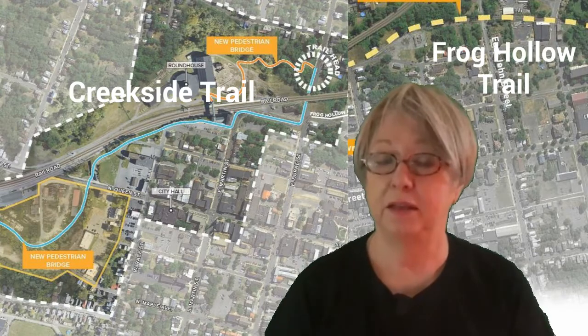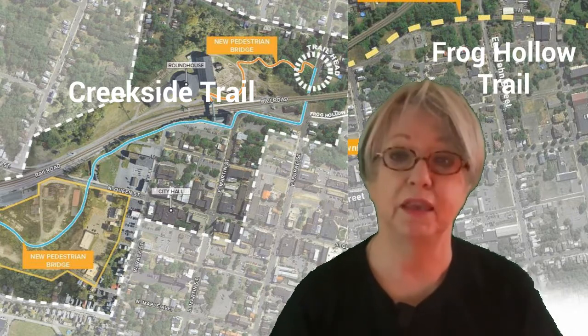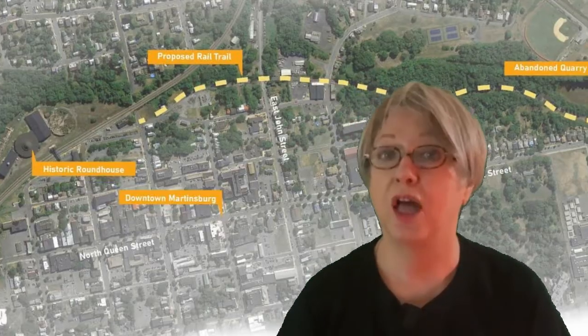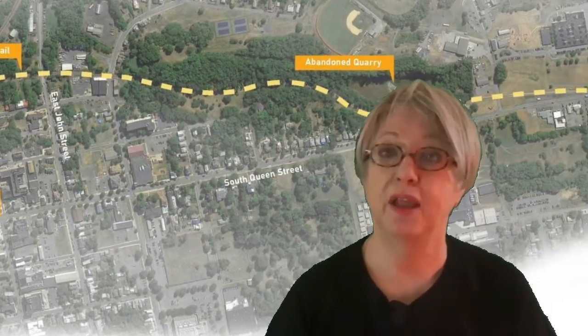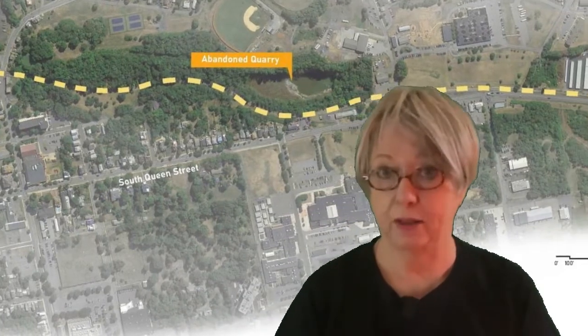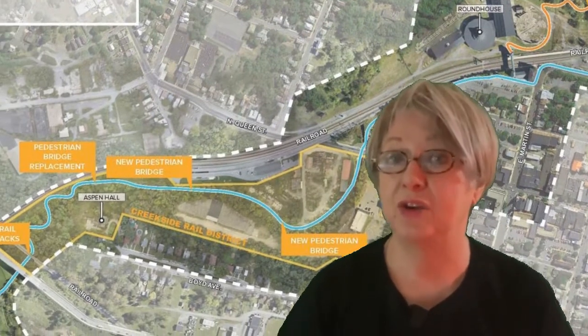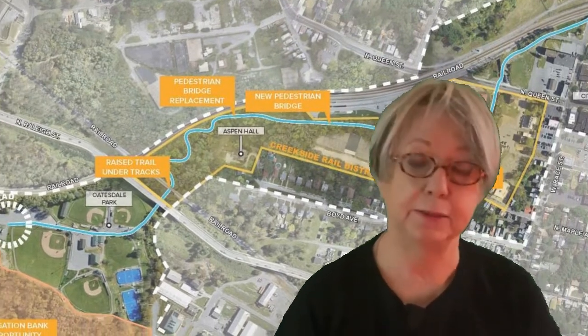Another really nice plan is to create 2 walking, hiking, biking trails that originate from the grounds at the train station. There are plans to build a park there from which the Frog Hollow Trail and Creekside Trail will originate. The Frog Hollow Trail will head south from the train station. It'll hook up with the Route 9 bike trail. The Creekside Trail will head north along Tuscarora Creek to Oatsdale Park. There's plans to create areas along there for public access to the creek, things like benches, picnic areas.